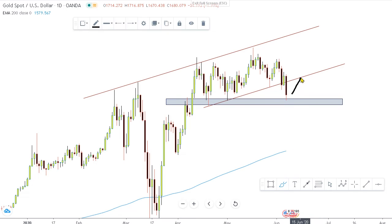I would be waiting for this and see if it comes and tries to retest this trend line, and then a big fall might be expected and try to come to this moving average here somewhere here. Then I'll go for long position.